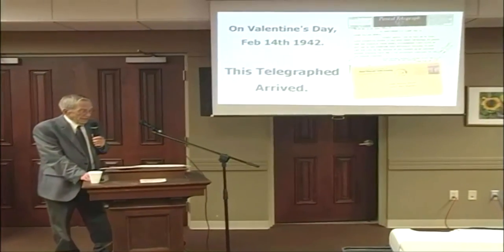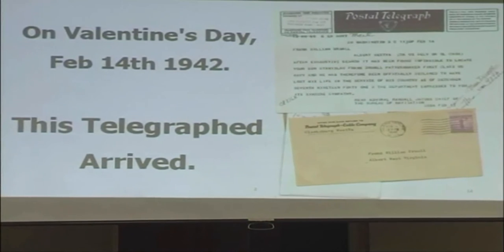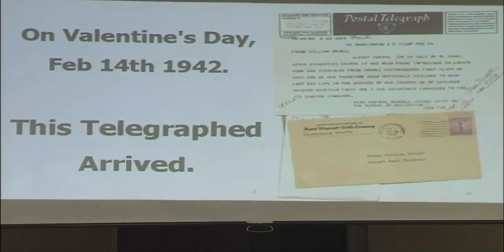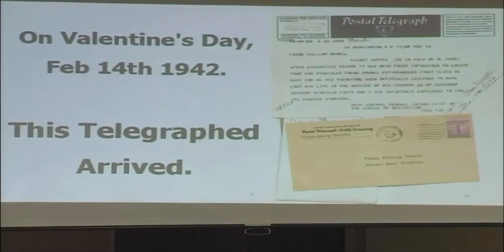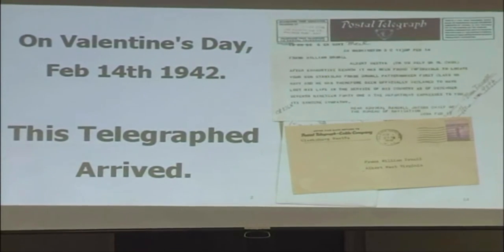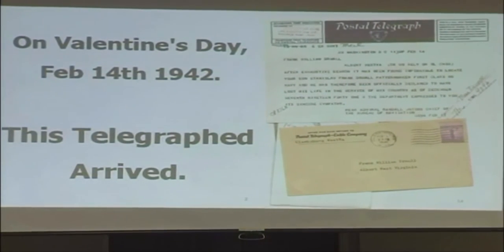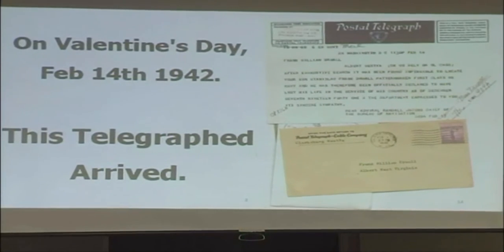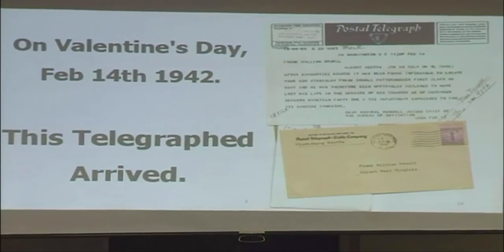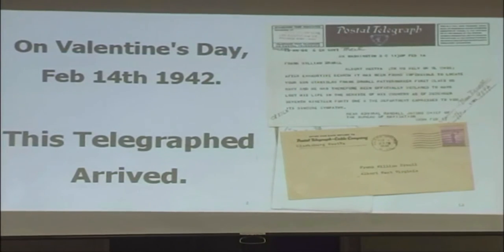It reads, "After exhaustive search, it has been found impossible to locate your son, Stanislaw Frank Derwall, pattern maker, first class, U.S. Navy. And he has therefore been officially declared to have lost his life in the service of his country as of December 7th, 1941. The department expresses to you its sincere sympathy. Signed, Rear Admiral Randall Jacobs."